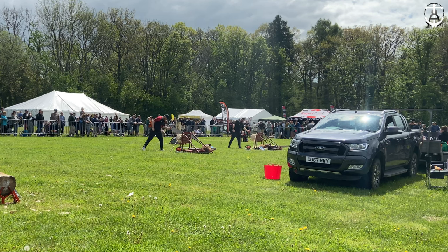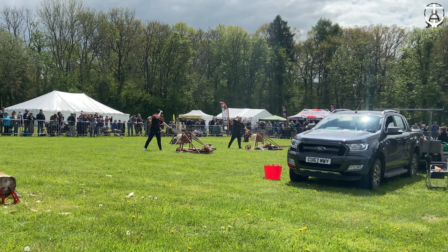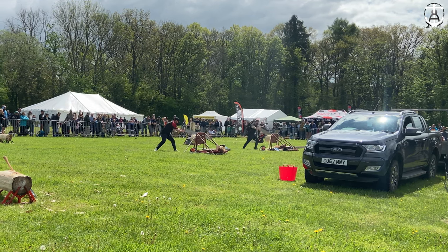So it's 1-0 Zach at the moment. Zach won the first heat. Charlie's going to have to go somewhere to catch him up. So guys, I'll start getting the easy way. Stand to your timber. 3, 2, 1, go!